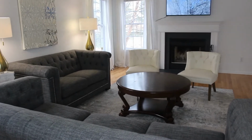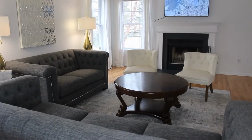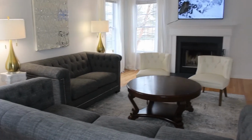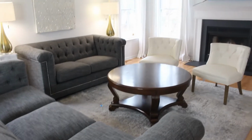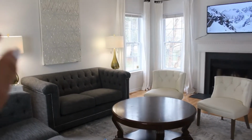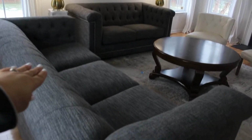So if you saw my last video taking down my Christmas decor, you saw that I was trying to figure out what layout would work better for this space. So I added the loft seat against the wall and brought the big sofa to this side. And since my accent chairs have a low back, I'm not completely obstructing the fireplace.